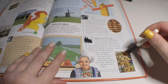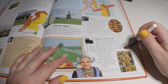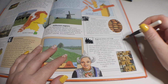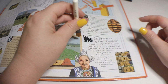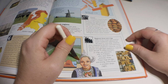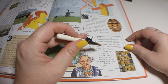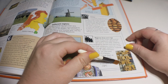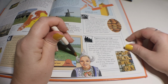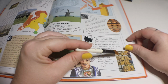Regional dress and clogs. Many of the simple and practical Dutch traditional costumes are still worn in rural areas. Zeeland, once inhabited by farmers and merchants, has the most sumptuous costumes, and the skippers brought back expensive materials from abroad. A million klompen or clogs are sold every year to Frisians who wear them as everyday shoes. These clogs are light and strong, unlike those in souvenir shops.